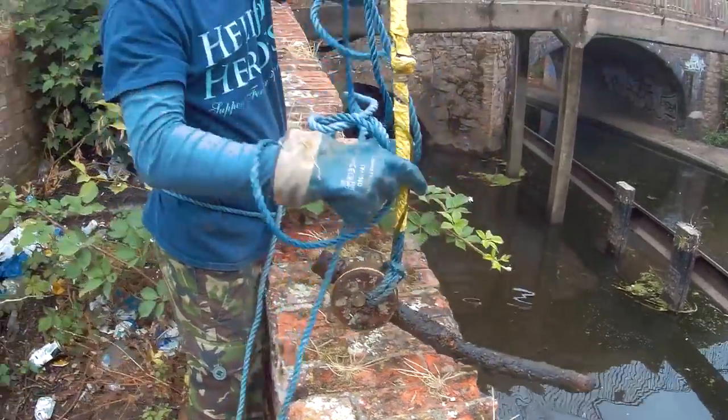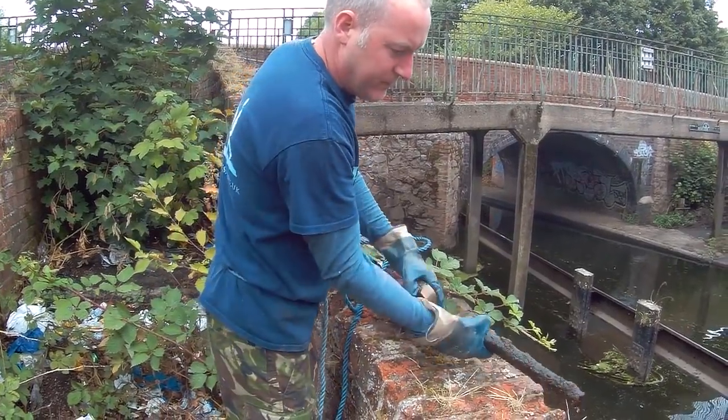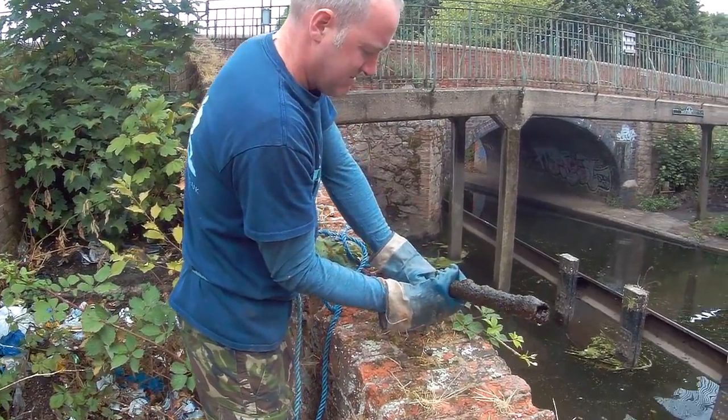Old pipe. Iron pipe, that. We'll keep fishing. Look at that, my brother, he likes pipe.